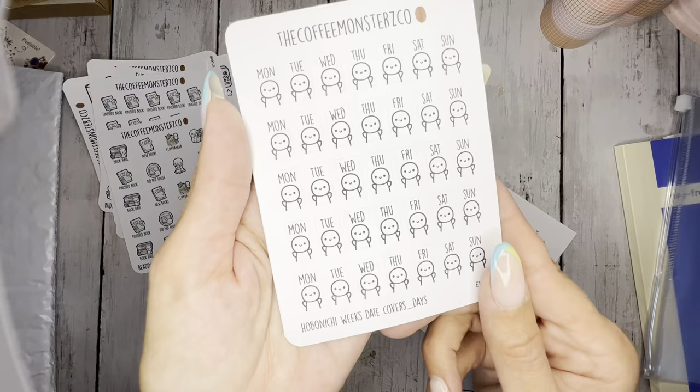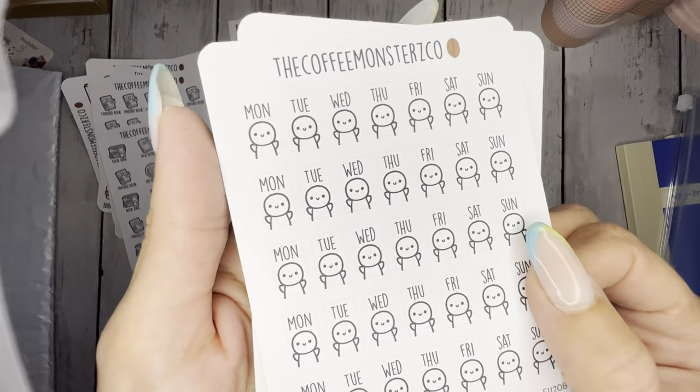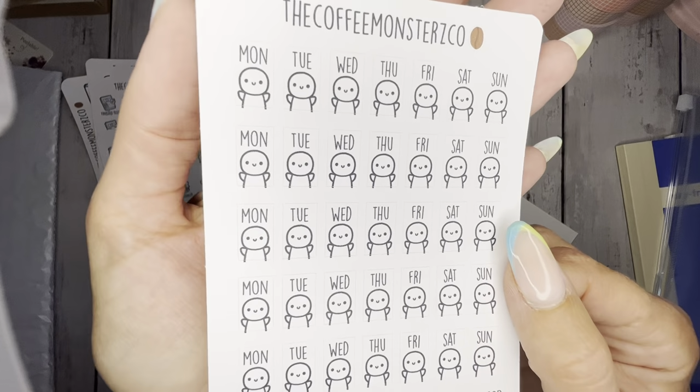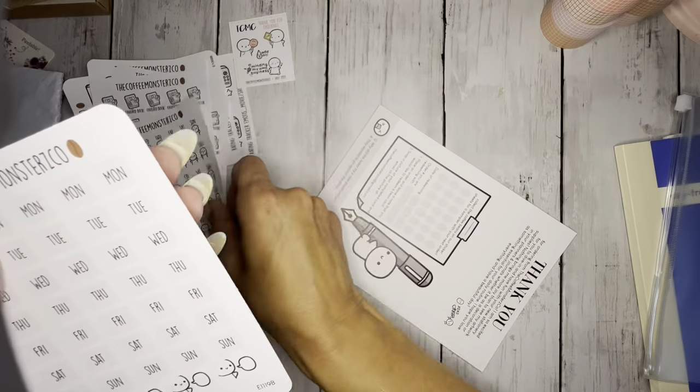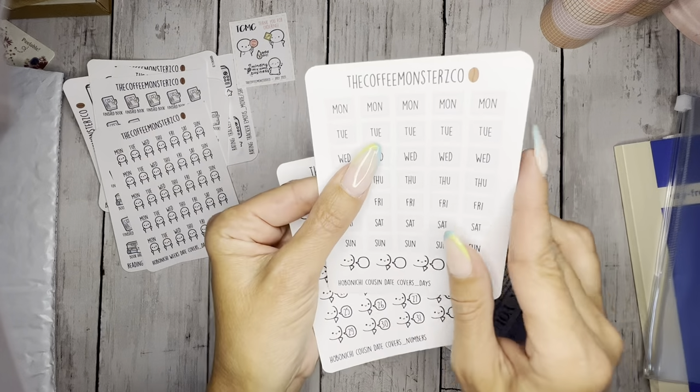And then I got some of these. These are for the weeks, the Hobonichi weeks. These are day covers. Just very plain and simple, black and white. And I'm really liking these. These are the dates for the Hobonichi cousin. Or the days, rather.